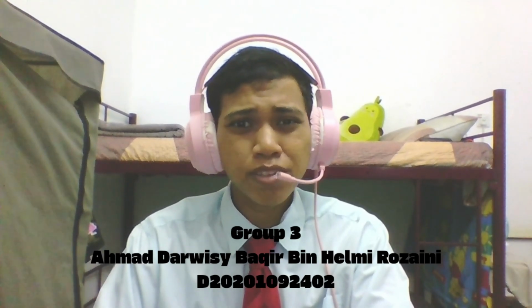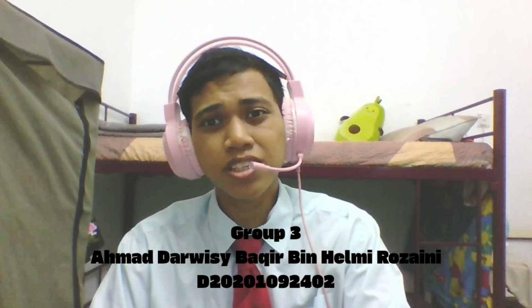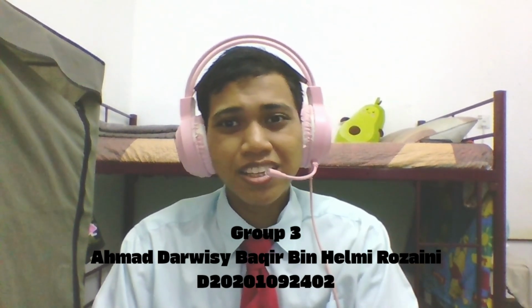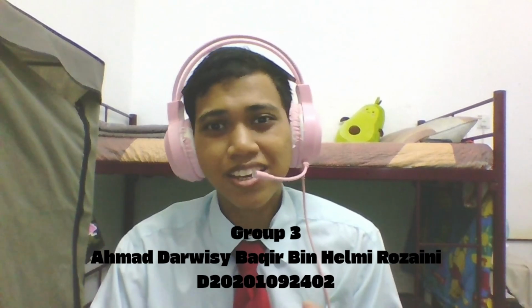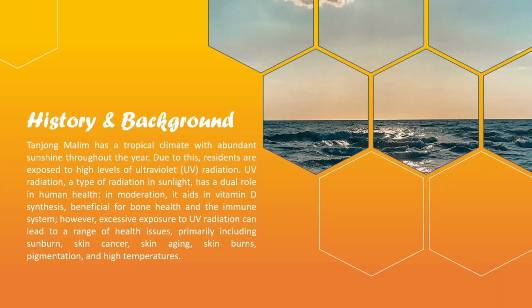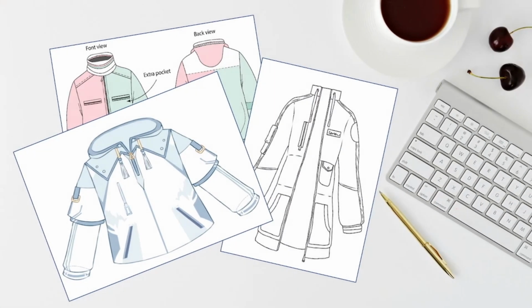Therefore, effectively protecting oneself from sun exposure while avoiding heat stroke is a significant concern for the people of Tanjung Malim. With increasing awareness of health and skin protection, there is a growing demand for sun protective clothing. And that's where our role comes in. In this project, we are investigating sun protection clothing for the residents in Tanjung Malim.